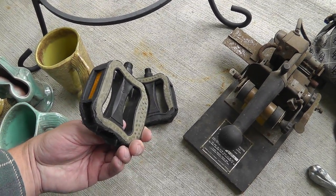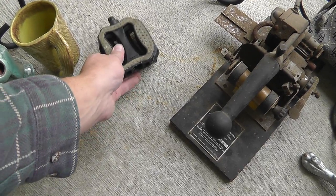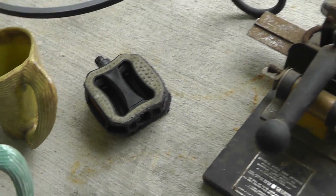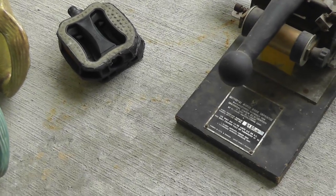Pair of beat up pedals, but they were only $1. I've got a bike I need to sell and just slap a pair of pedals on it, they'll do. Better than buying a new pair from the store.